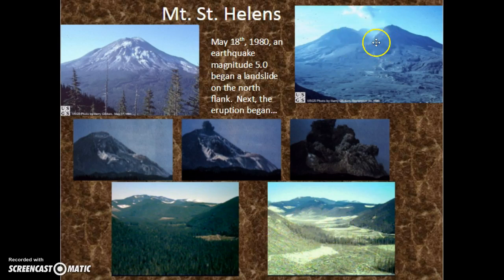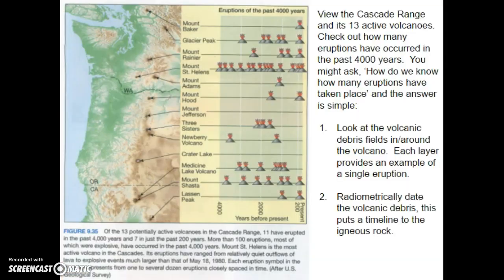And here's what it looks like today. And it still kind of burps and gurgles a little bit. It's like after it ate a 2-pound burrito from Taco Bell. It still has a little bit of gas.